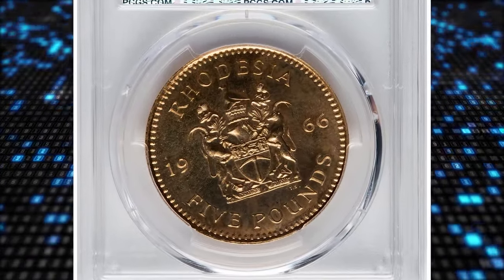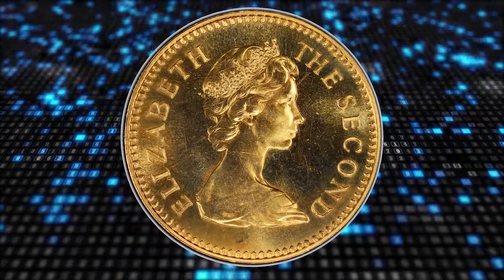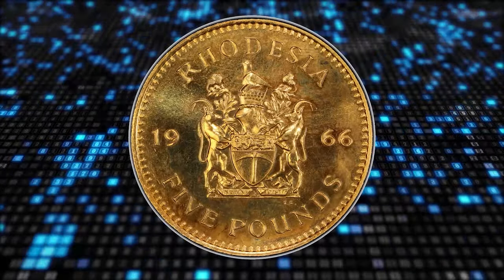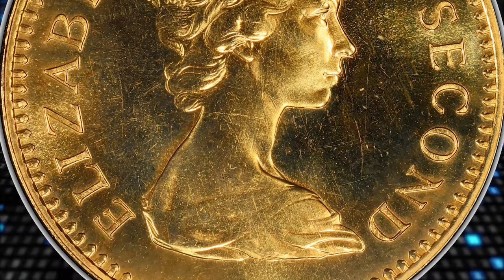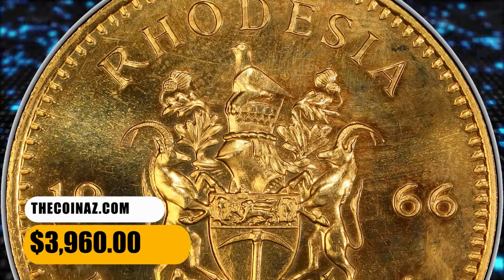Number 3. 1966 Elizabeth II Gold Proof 5 pounds from Rhodesia. Graded as PR64 by PCGS. Bright and flashy with rose gold surfaces and wholly reflective fields. Obverse displays the right effigy of Queen Elizabeth II surrounded by the inscription Elizabeth II. On the reverse, the coat of arms of Rhodesia with the vintage and the face value 5 pounds. This specimen fetched a sum of $3,960.